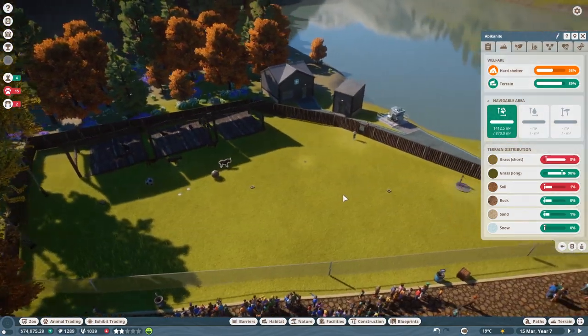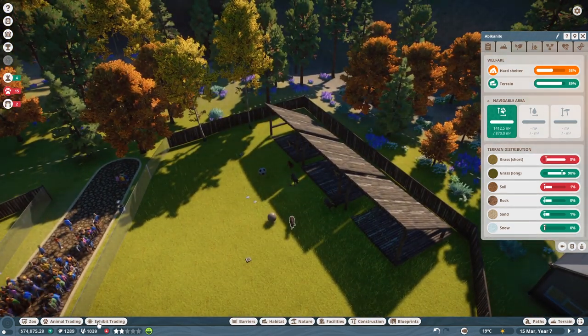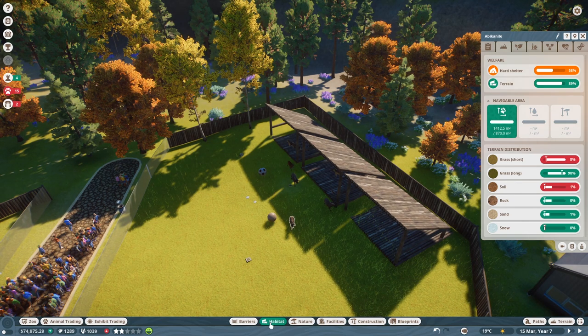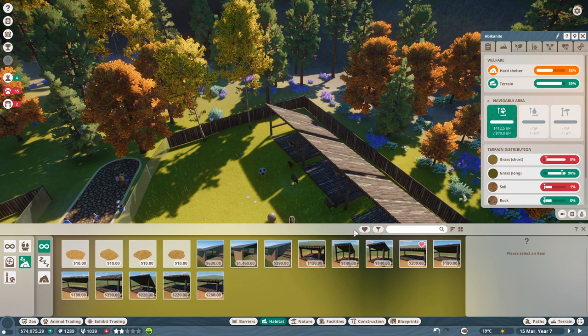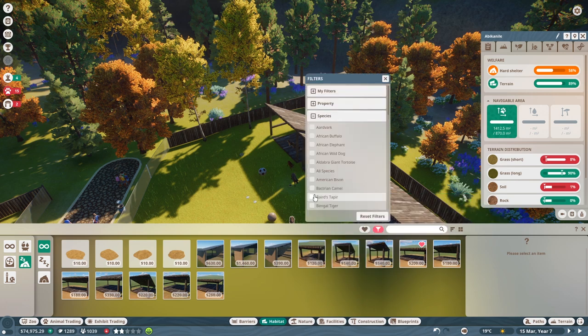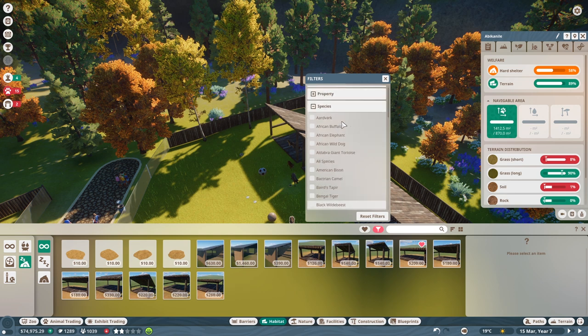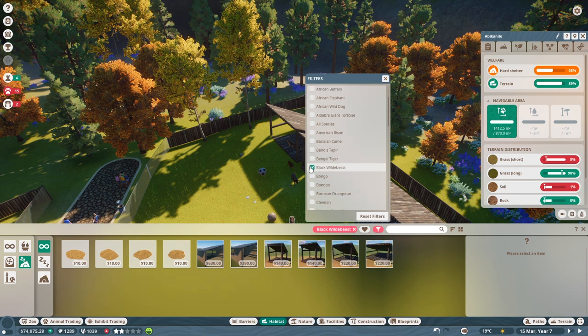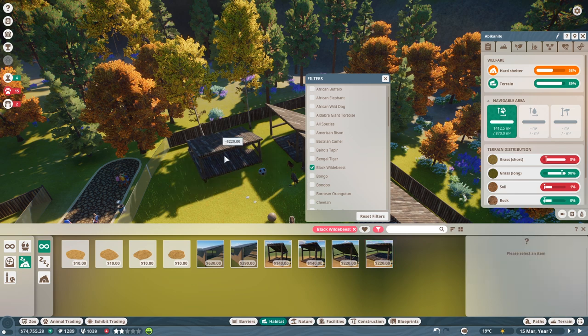We need to put some more shelters in, that's fine. We can put some in down around here, around the side here. We might even have new shelters at this point. Not really. That's very interesting though, that when you filter by species, not all of them work. So let's just go for black wildebeest. Let's make sure that these are big enough shelters. One in there.